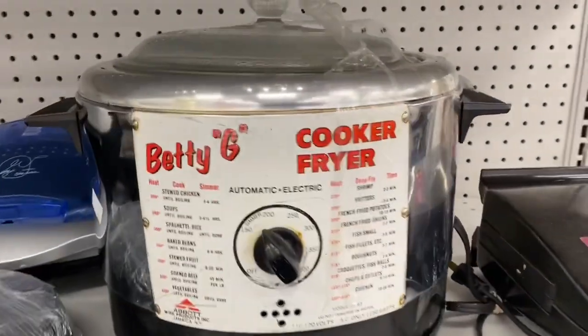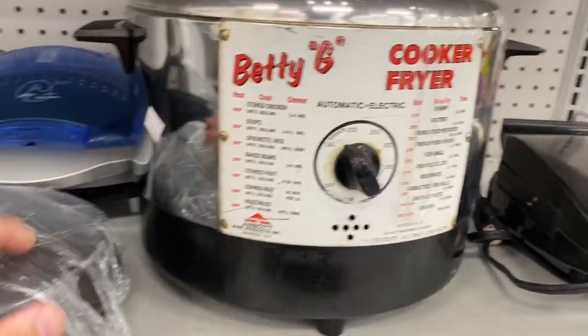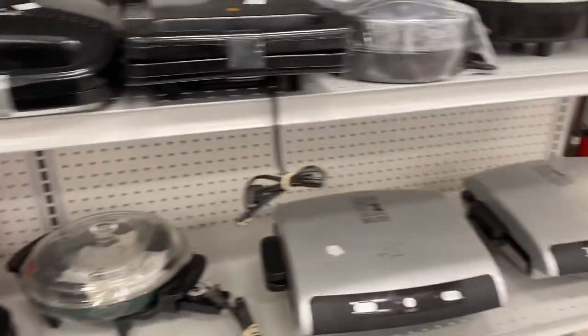One thing I'm making a conscious effort to improve on is to buy more bigger ticket items and more electronics especially. This Betty G crock pot unfortunately wasn't quite worth it. It's also older. I didn't want to have to go through testing on it, but I'm looking for anything that I can make a little bit of money on, juicers and whatnot like that.